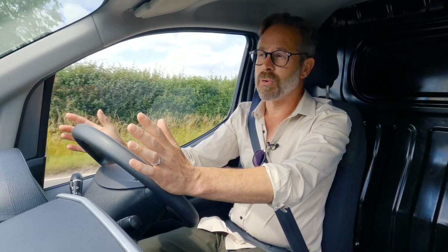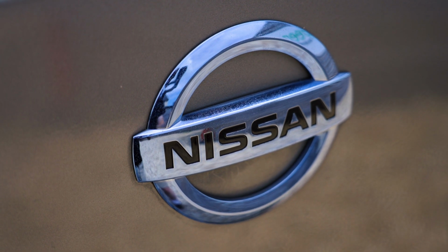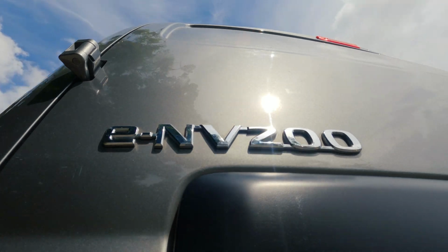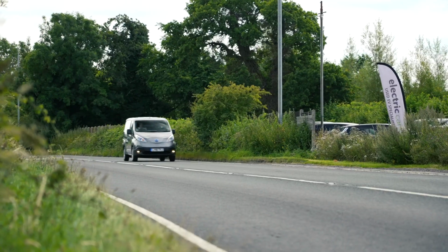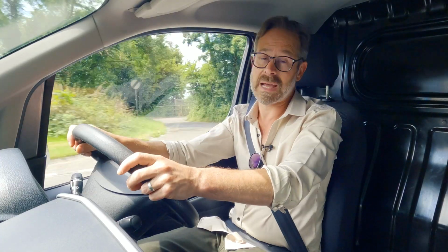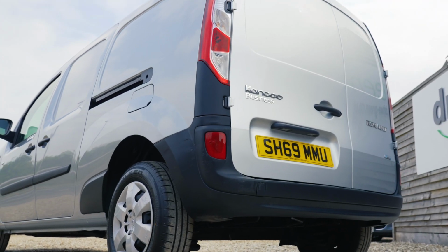If range is a really important factor, then probably the best game in town is the 40 kilowatt Nissan ENV200, which is capable quite comfortably of doing 120 to maybe even 140 miles, maybe even 160 for slow speed urban driving, which really is excellent. The 33 kilowatt Renault Kangoo's not bad either, to be fair. That's going to be doing 100 to 120 miles as well.